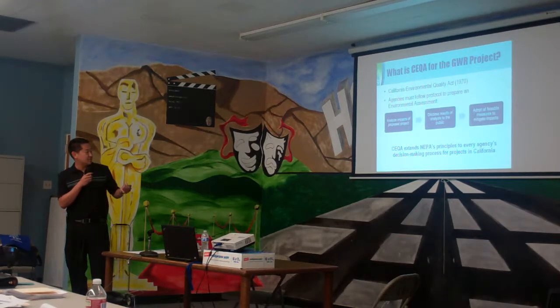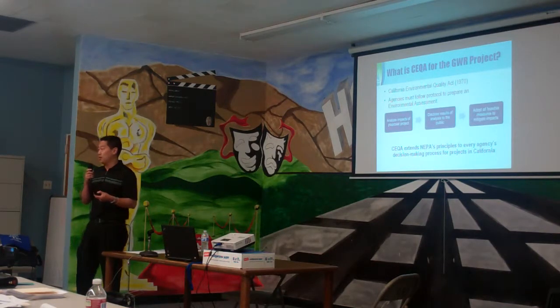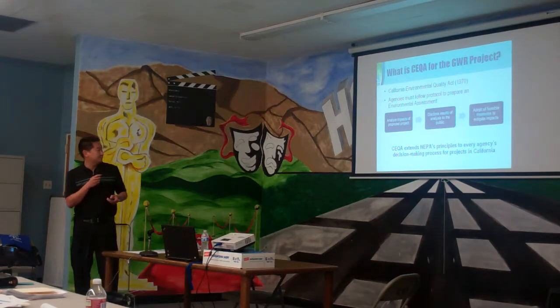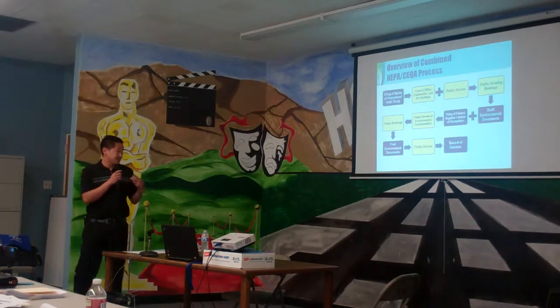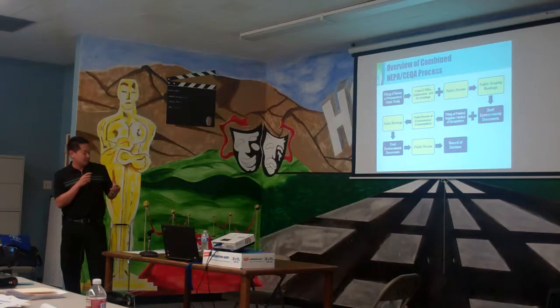Pretty much the same process there. So we're going to be going through both in our groundwater replenishment project. And this is a flowchart showing us the steps that we are going to be taking throughout this process. We are here right now within the stakeholder briefings with council office and neighboring councils.